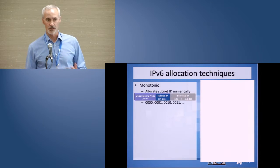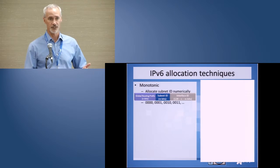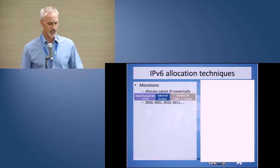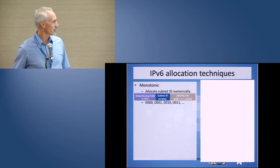Okay, so before we go into a couple examples of address plans, I just want to touch on some of the mechanics of IPv6 allocation. So basically, when you go to your ISP, you get a global routing prefix. Typically, your interface ID is going to be 64 bits. According to the IETF IPv6 architecture, all unicast address space that has been allocated requires a 64-bit interface ID. So your subnet ID is basically that set of bits that you have to play with in defining your address plan. In this simple example, we're just going to use 4 bits to keep it simple and so it doesn't go off the page.